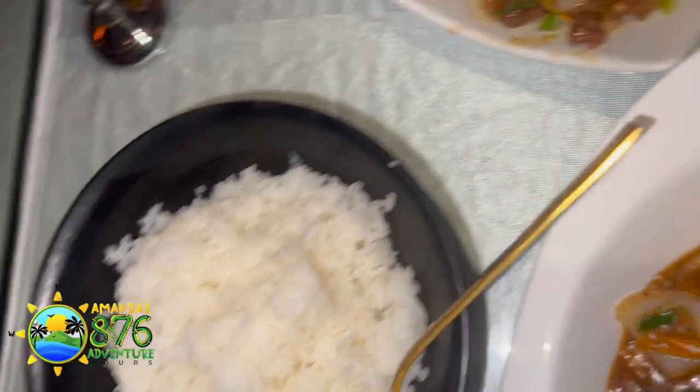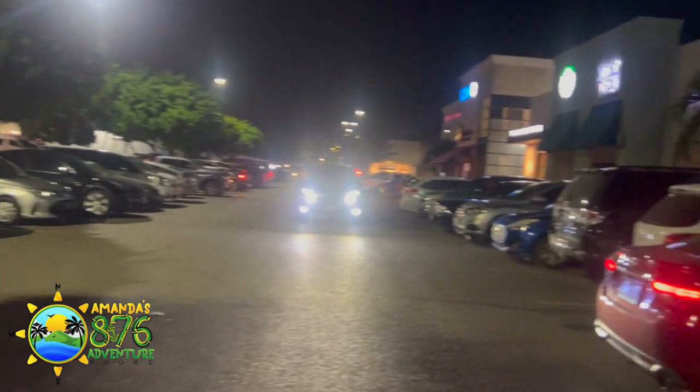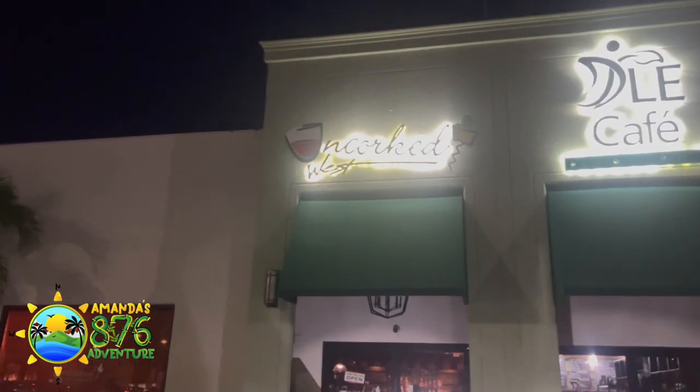This is black pepper chicken right here with some jasmine rice. Again, it was good. Overall, the food was definitely good, a decent portion size. The sushi was just okay. Pad Thai was peppery. But yeah, all in all, Mystic Thai tends to deliver for the most part.